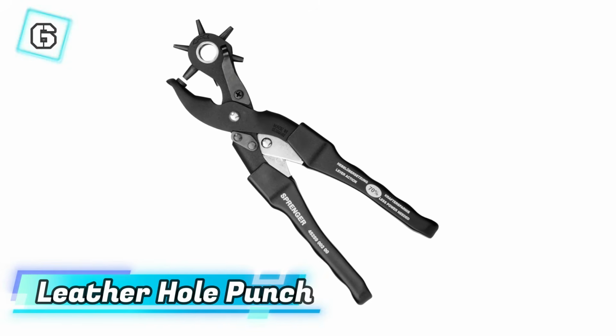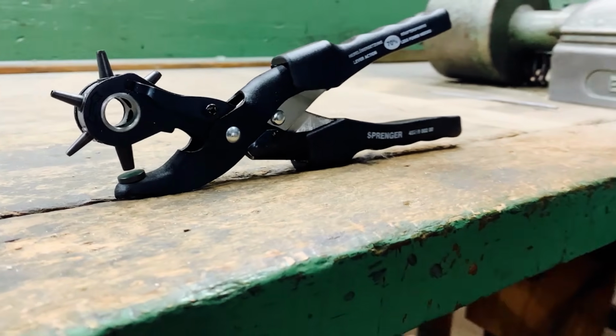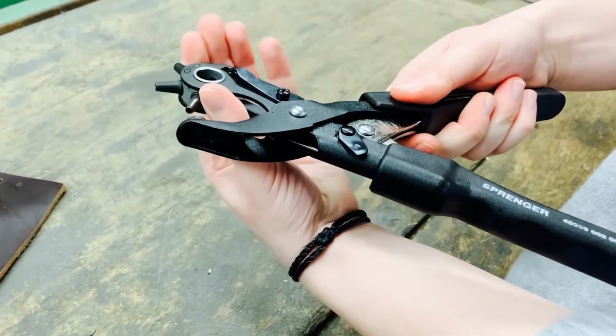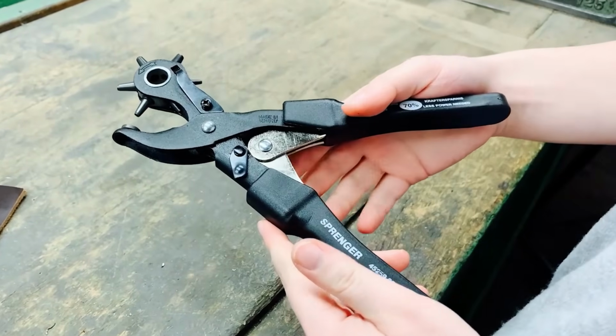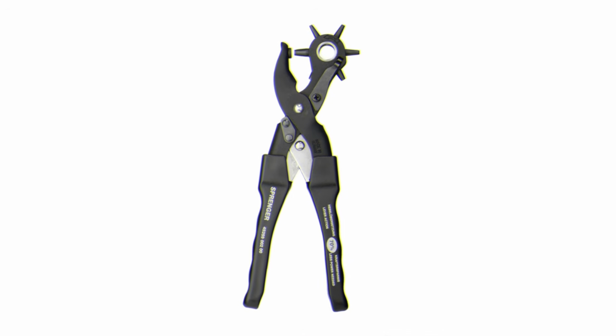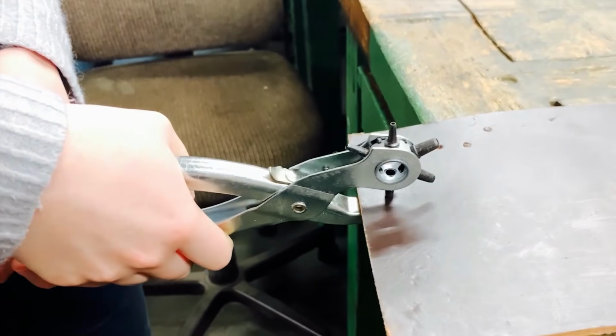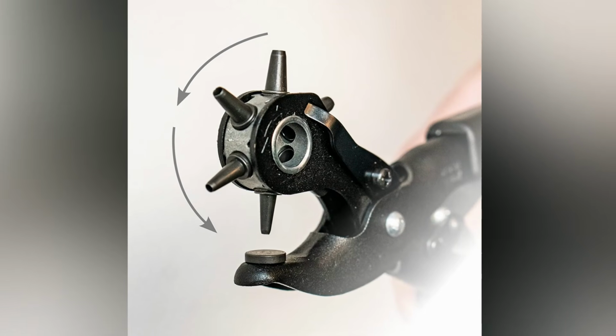Number 6. Leather Hole Punch. This professional rotary hole punch features an easy squeeze lever mechanism, reducing effort by 70% with a rotating punch wheel to switch between 6 hardened steel punch sizes. Made from plastic-coated stainless steel, it offers durability and convenience. It works on leather, straps, belts, and more. Measuring 25 centimeters in length, it's portable and easy to store.